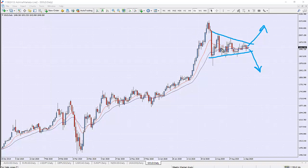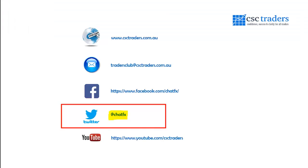This one is setting up this heavy compression happening, and it will break out of that region one way or another, and that could present itself an opportunity for those type of traders. Okay, there you have it. That is gold, and that wraps up our analysis for this week.